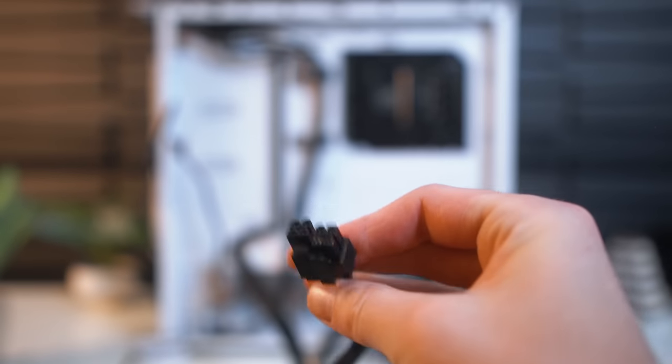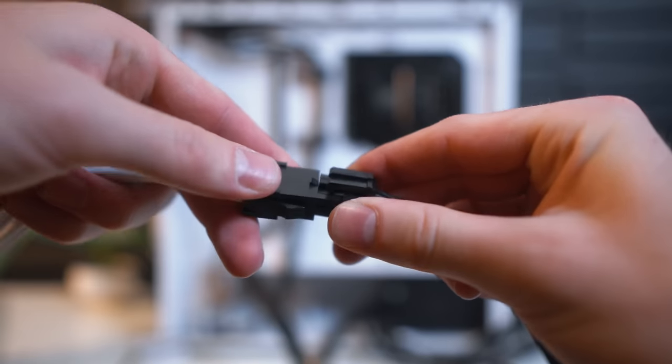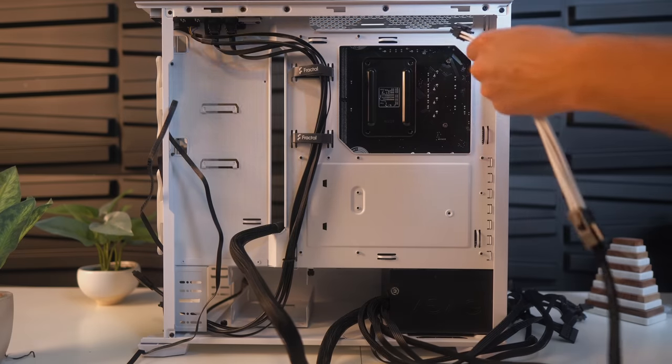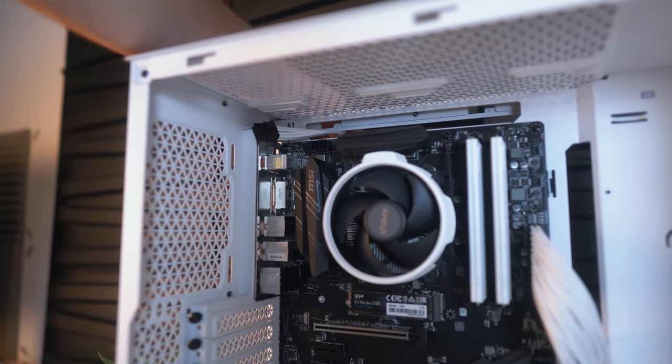Next up is the CPU connector. Same deal, you take the extension cable, connect it to the cable coming out of the power supply, and then route it through this top right cutout and plug it into the top left connector on the motherboard.